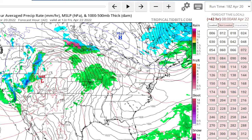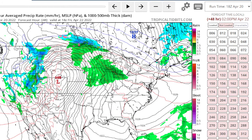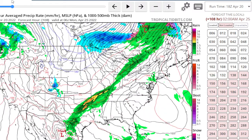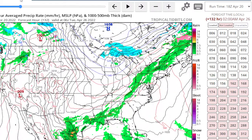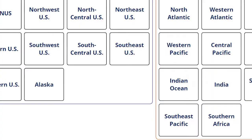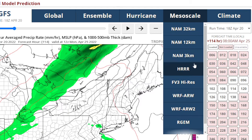It comes through dry. And then Friday, we'll have another sunny day with that high. And I think the weekend should be pretty decent. And then you can see what's happening as we get towards Sunday. You start to see like a ridge that could bring us some warmer weather. So let's take a closer look at the Northeast here. We'll go to the HRRR.